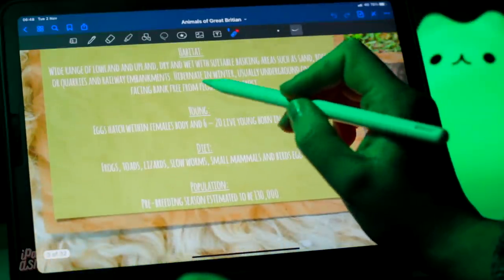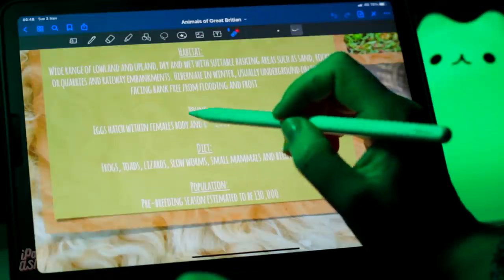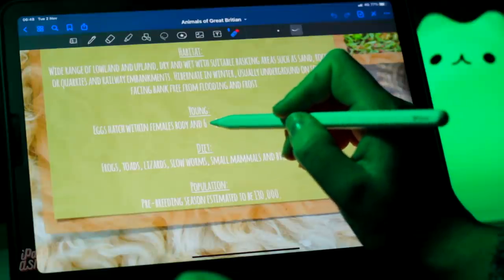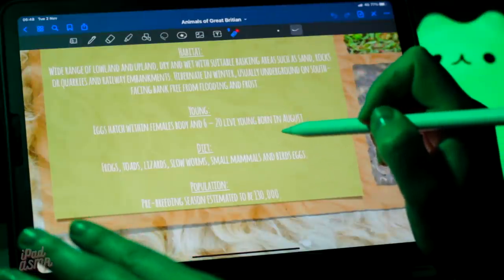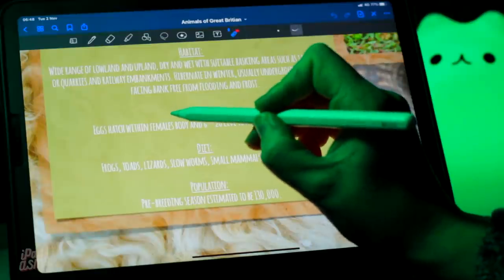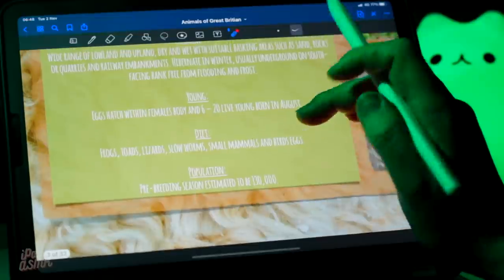The eggs hatch within the female's body, and they give birth to 6 to 20 live young, which are born in August. So they don't necessarily lay eggs. The eggs are contained within the snake's body, which is amazing, isn't it?